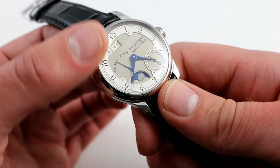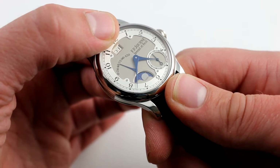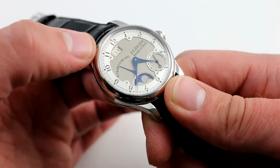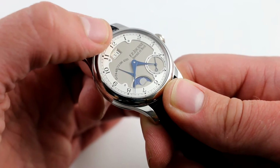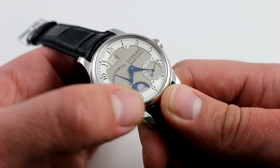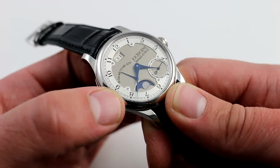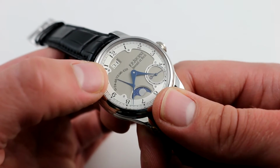Now you can also see the silver dial base shows the judicious use of a step down for both the double-digit date as well as the moon phase. It's not a sheer cut down from the silver dial. It's got a little bit of a slope, a gradient to it, that provides a relief from the sheer cut that would otherwise be provided. So there's a visual transition into the moon phase and the double-digit date.